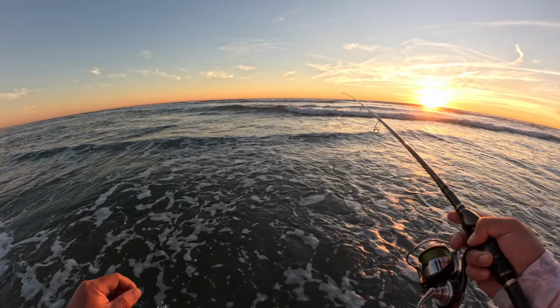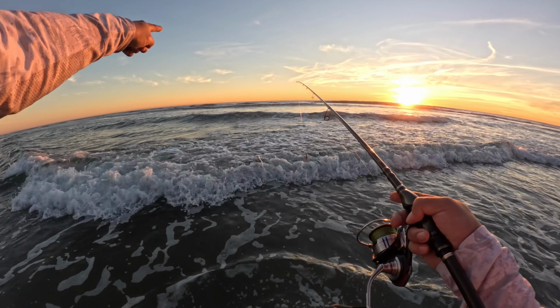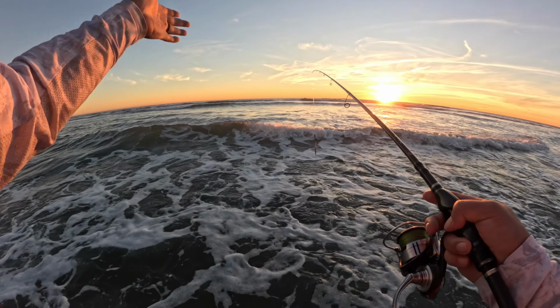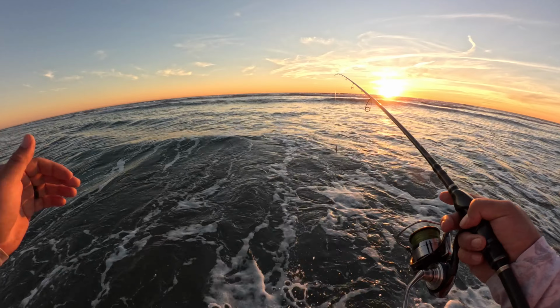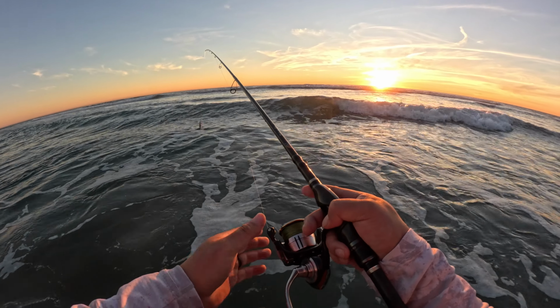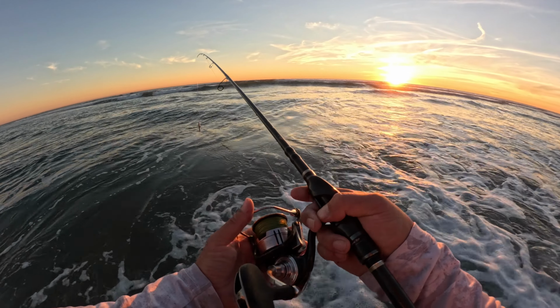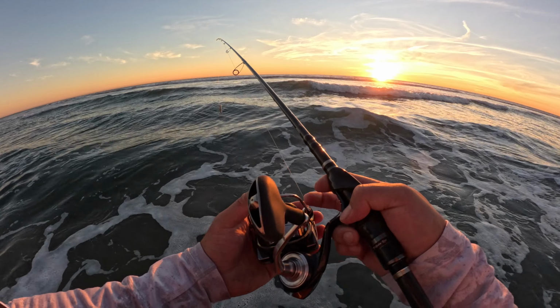All right, this is a very big hole. It's a little bit over to my left. The line is right around right here. I'm wading out because I can. I'm standing on very elevated sand. I want to get to the very back end of this hole, and then we can work the front end if there's nothing in the back end. See what happens.